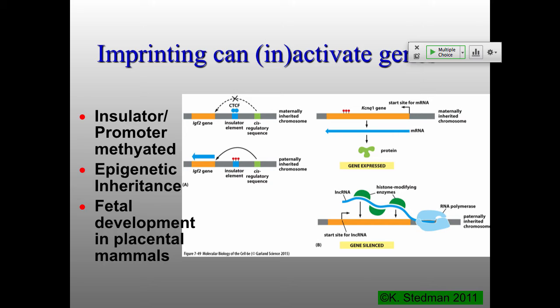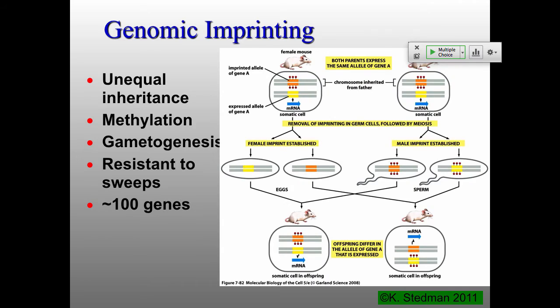So the imprinting process is actually back here. Imprinting is specific methylation on a sex-dependent basis. So that's where the imprinting is coming from. Specific methylation on a sex-dependent basis, that's your imprinting, which can then lead to either repression of gene expression or stimulation of gene expression.